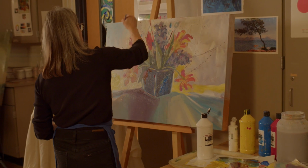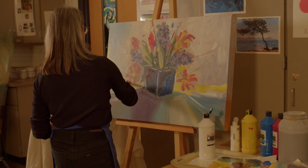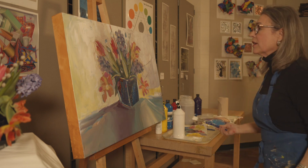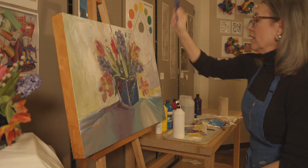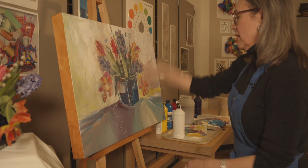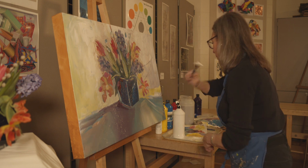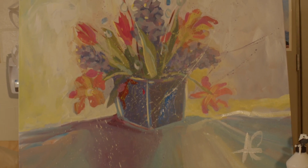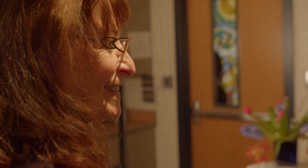Well, I think we're getting pretty close here to something that actually looks like a painting. It's so fascinating to see how many different evolutions of background color we've experienced today on this work. There we go. Thank you, Andrea. What a treat. It was a real rare experience to see a master complete a work.